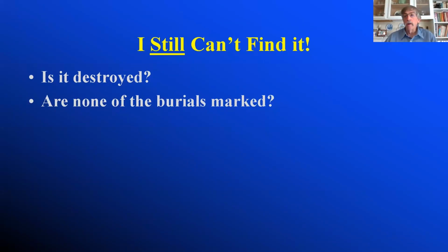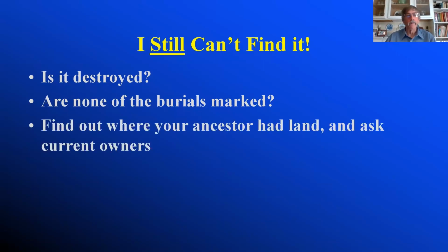Are none of the burials marked? It's really tough to find these if there's no marked burials. You might find sunken spots where the burials were. Ground penetrating radar can find burials, but you have to know roughly where to look. So if they're not marked, it's really going to be tough to find them.